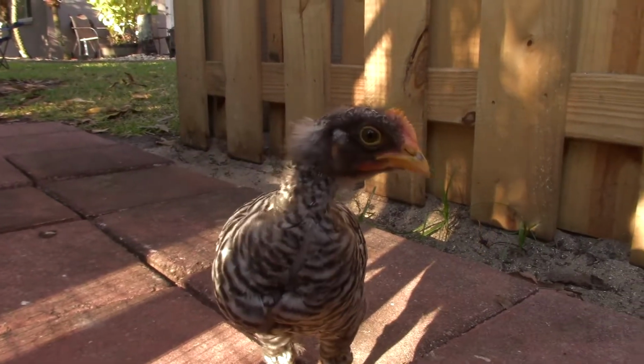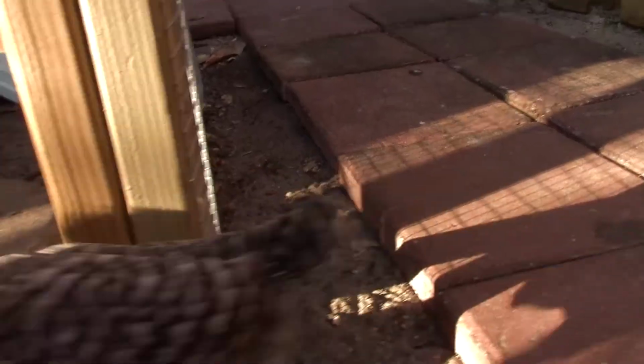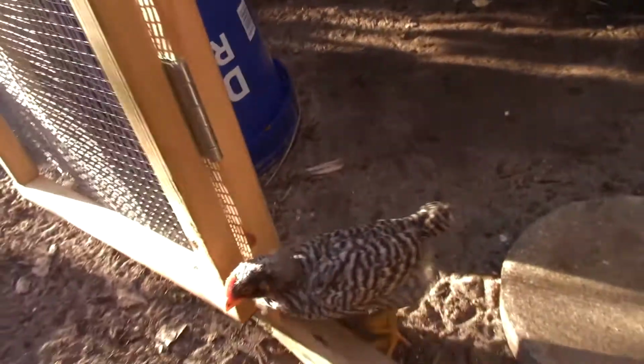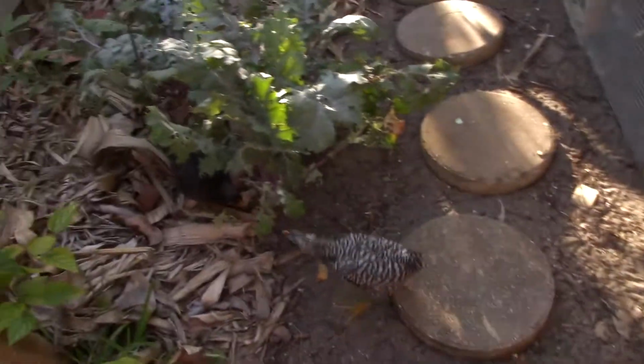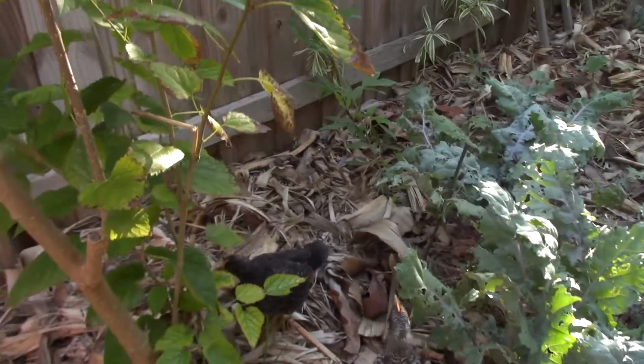2021 is the year of the chicken. That's what they say. It's really up to you whether it's the year of the chicken. For me, it was the year of the chicken. Look at all these. I've got chickens wandering around my yard, and it's so fun.